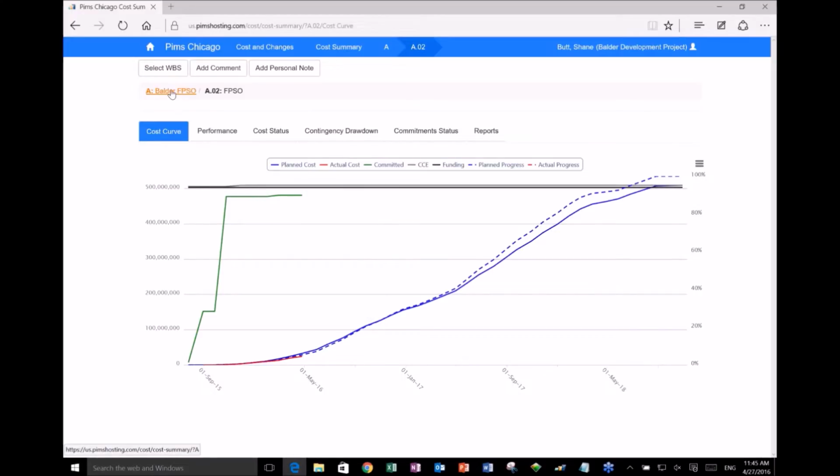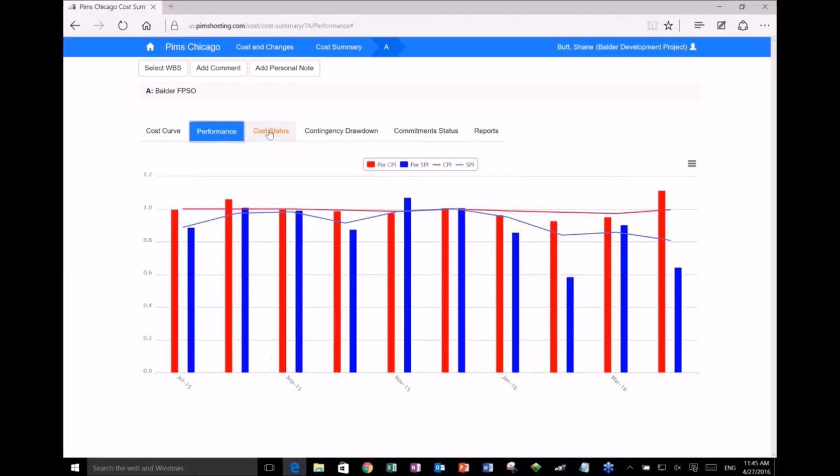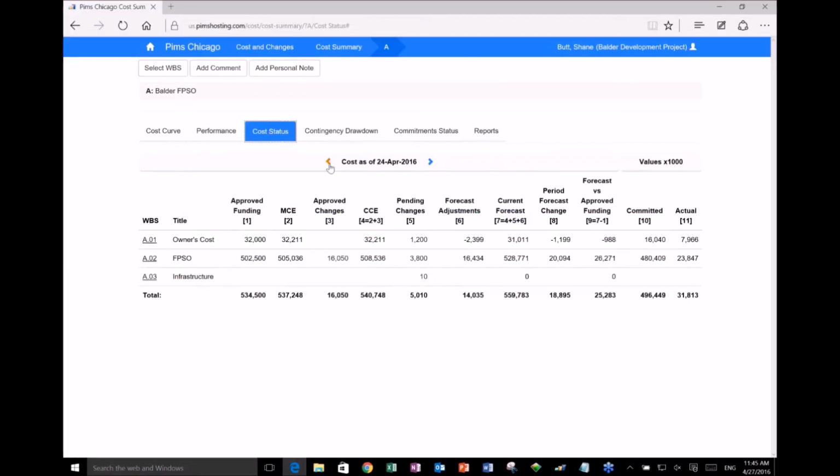All right, so I'm going to come back again to the high level, and we'll go through some of these other tabs here. The cost curves we've started at, we've seen the performance. I have my cost status. Okay, and this is where I've just got the high level numbers behind the elements of the WBS that I'm currently dealing with. I can also go backwards and forwards in time. So you've got to go backwards before you can go forwards. But this is going back to previous cutoff periods, typically the last Sunday of every month in this case. And I can see how were the numbers trending.